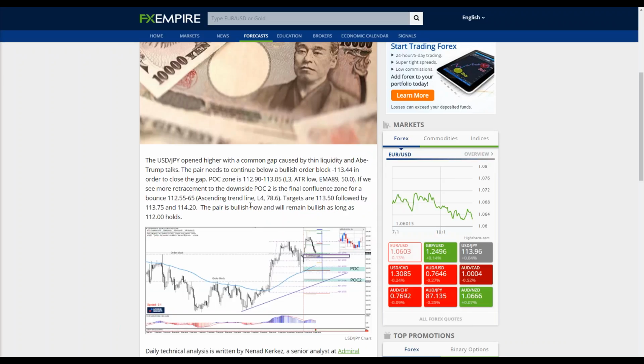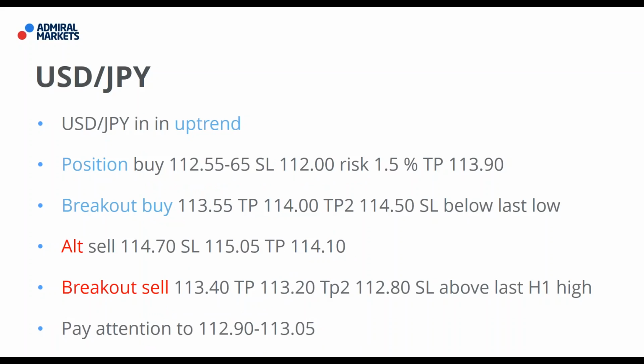I hope that you actually followed this analysis. Setups are very clear. A buy around 112.55, 65, stop loss 112. Risk is 1.5%. If you take this trade, guys, it's like 65 pips of stop loss. You need to risk 1.5% into this 65 pip stop loss. I don't recommend risking more than 1.5%. TP is 113.90. Buy trade might happen again at 113.